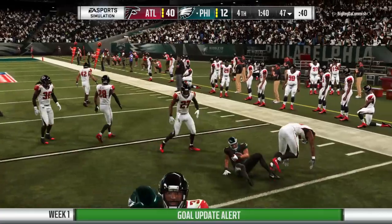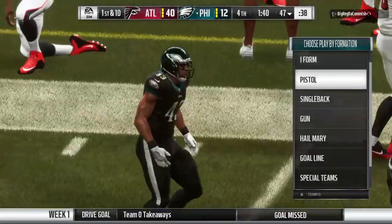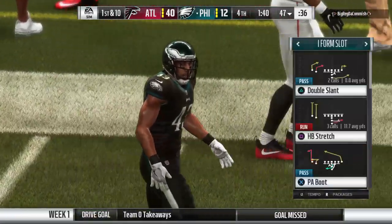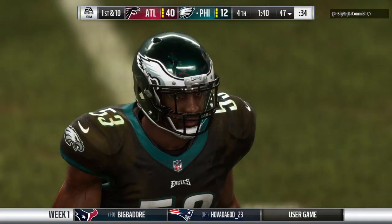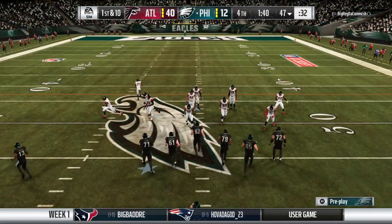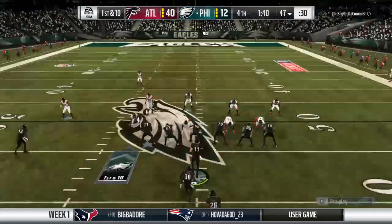Good blocking there, and nearly sprung him. As it is, it'll go as a 19-yard return. And possession will switch hands, 1st and 10. The Eagles offense now gets set to head back onto the field. They're down big here late.